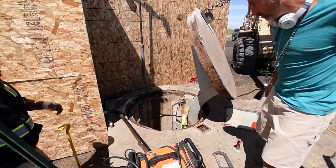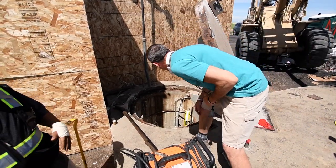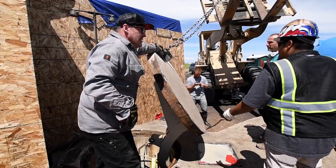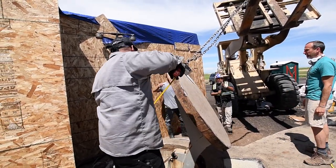We should have put that strap on there. What if we pass a chain through here for now? This thing's bending right here. Wow. Okay. So wrap that whole chain around there. I wouldn't rely on that at all. Yeah, we could use the struts.